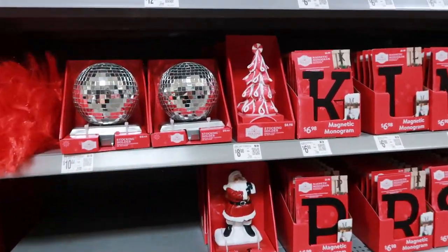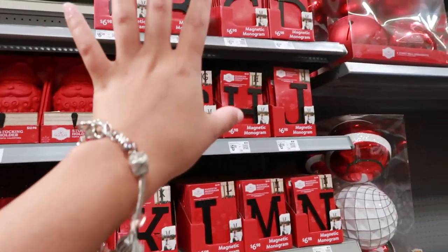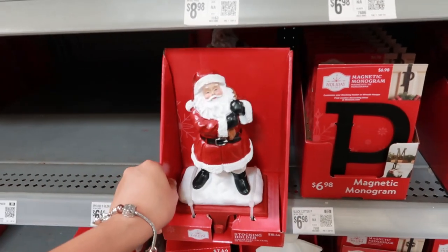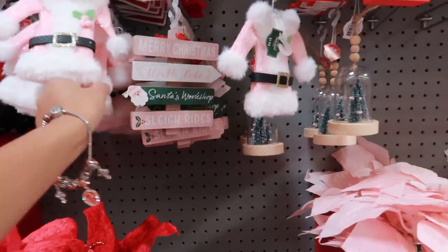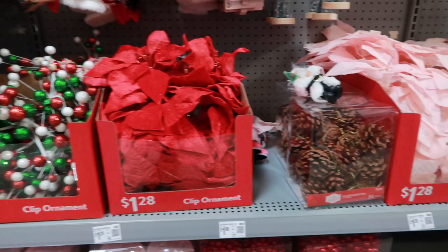Oh, and this is what you hang the stocking on, stocking holders. And they have it with the letters, your initial of whatever your name starts with. Oh, look at this one. $10. I feel like that's really good for $10 because he looks good. His material feels nice. Oh my goodness. Merry Christmas, North Pole. Look at those little boots. Oh, I'm so ready, y'all.